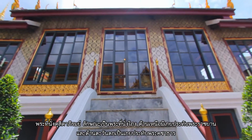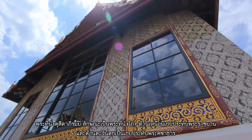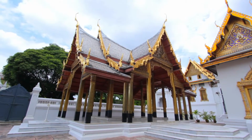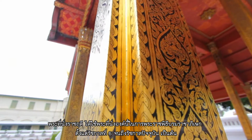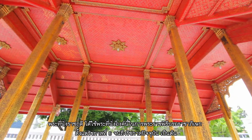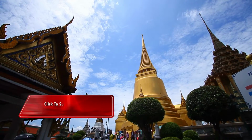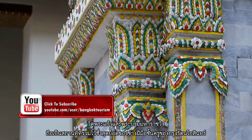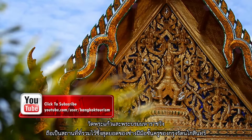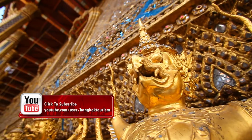Phra Thi-Nang Dusita Pirom is an open pavilion with an elephant mounting platform to the west and a palanquin mounting platform to the north. The Phra Thi-Nang Ratcharuti has been used for royal coronations from the reign of King Rama VI until present day. Wat Phra Kaew and the Grand Palace are home to magnificent and world-famous craftsmanship from the Ratanakosin period.